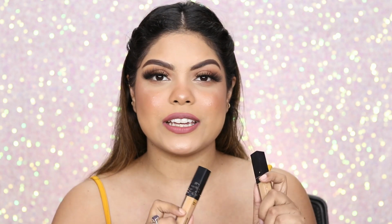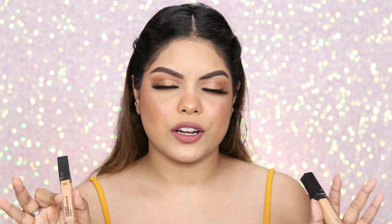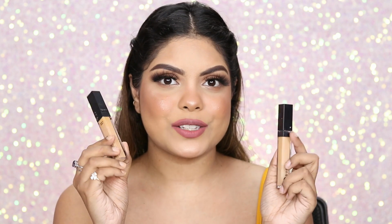Another thing I'm going to recommend is their concealers. I've tried their concealers for so many years, and it's beautiful. It's full coverage, it smooths out, and I love it. I love the coverage, and it also settles very nicely. So definitely give this one a try.